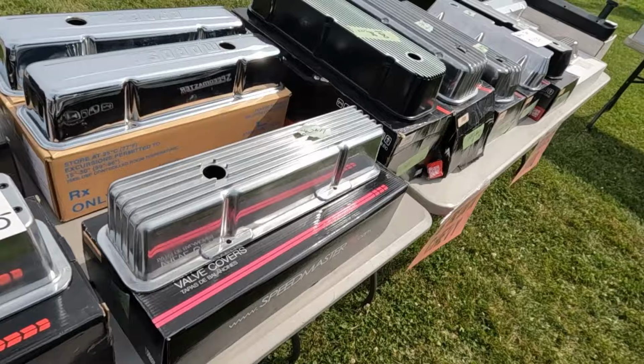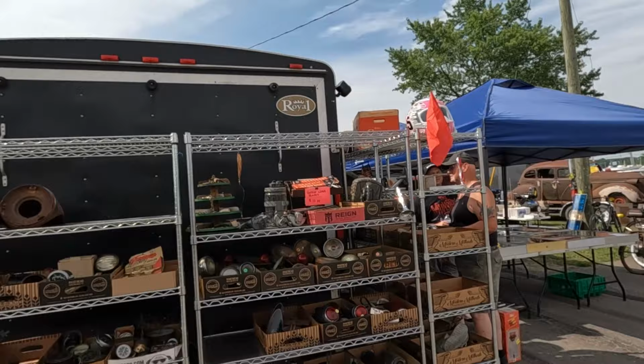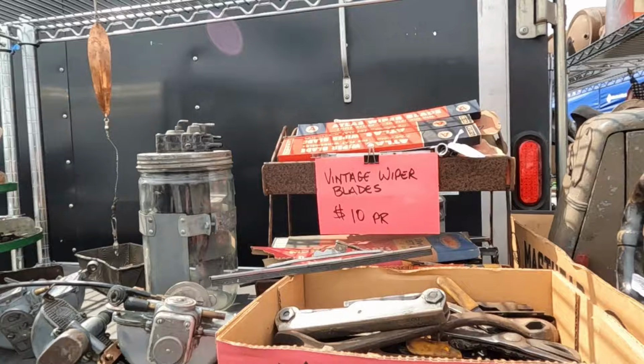Walking out here for about an hour. Mm-hmm. My sweat is sweating. It's hot. A lot of cool stuff out here, though.